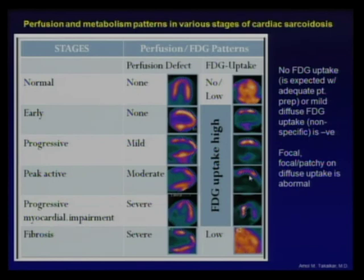So this is what I use for my guidelines for interpretation of cardiac sarcoid, rest perfusion and FDG uptake. If there's normal perfusion and no or low uptake, heterogeneous diffuse, then this is normal suppression. This is a normal patient. There's no evidence of cardiac sarcoid.